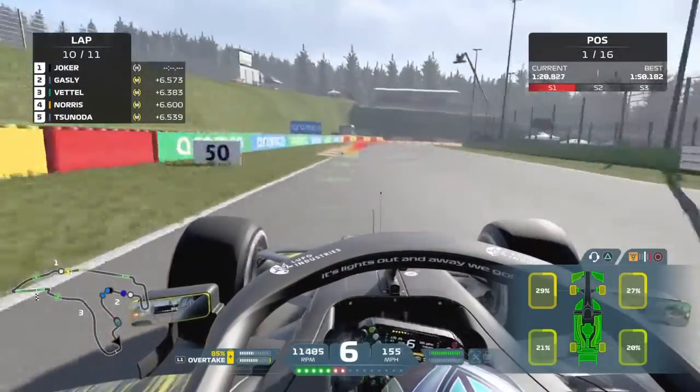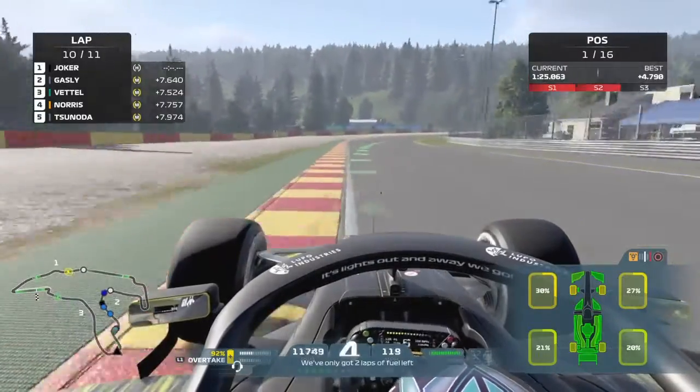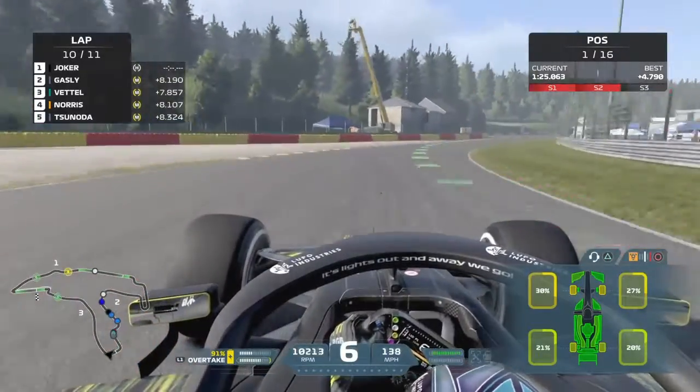Right, let's get this race win. We've only got 2 laps of fuel left. Cool.